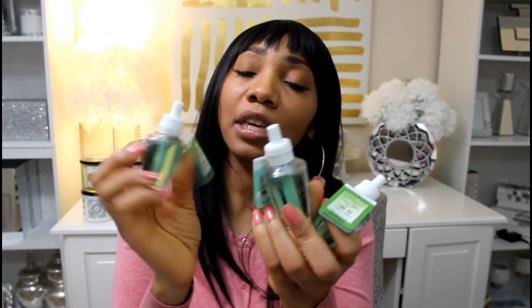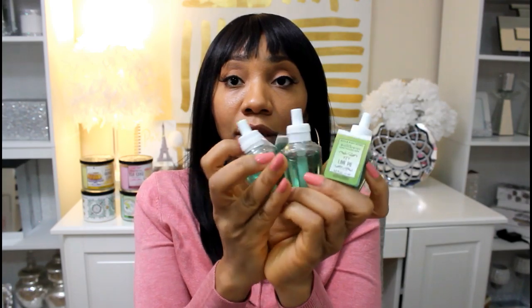Back here I picked up a few, oops. And then in this last bag here I picked up a few of the key lime pies. And how many did I get? Actually, I got like 4 of these, but I have 3 here of the key lime pie, because I have one already in my laundry room. And so my husband really likes this scent, so I got 3 of these.